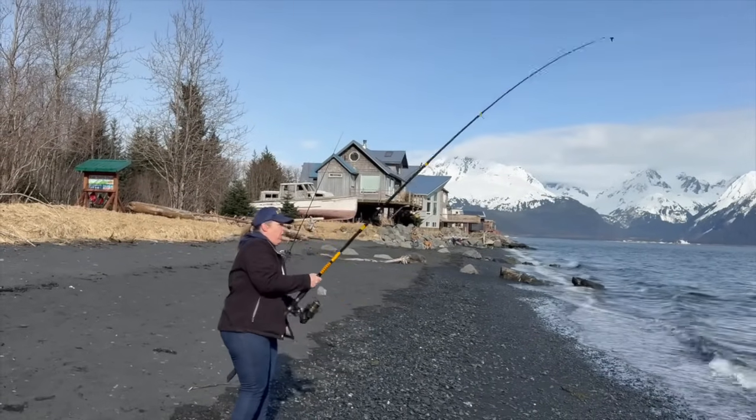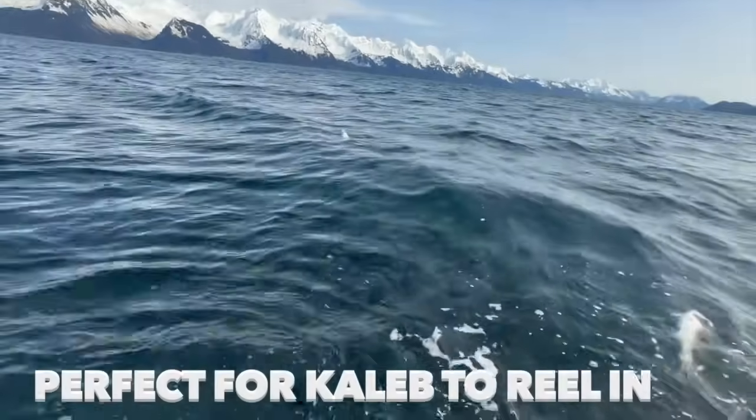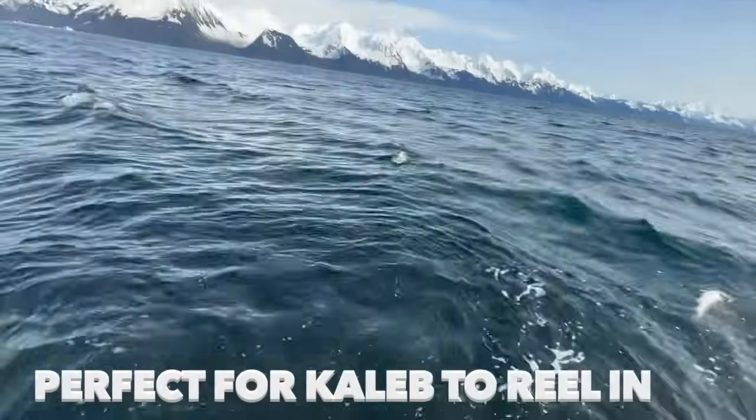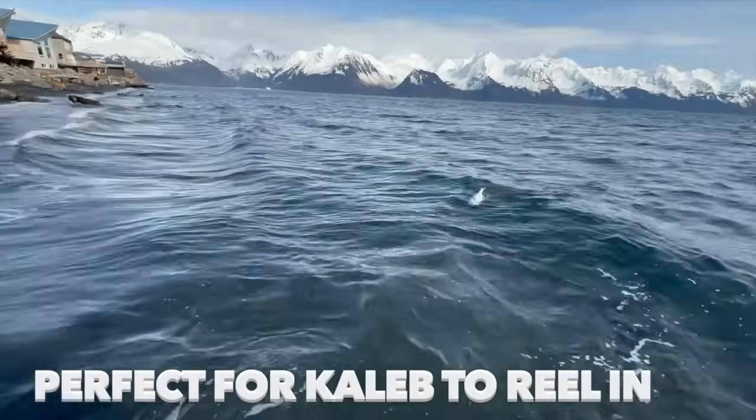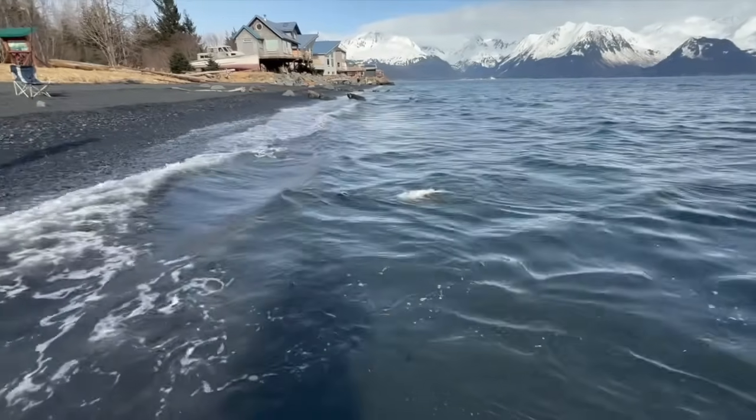Yeah, you're not going to get them to bring it in. After bringing the fish in about 90% of the way, Mama B does what she always does and hands off the pole to a young child who is excited to catch their fish.